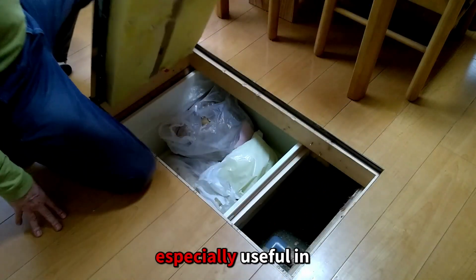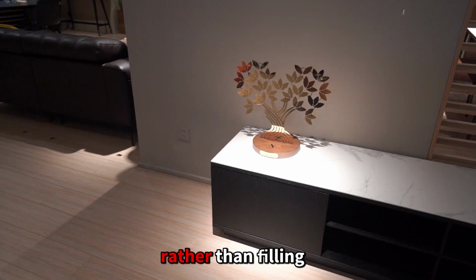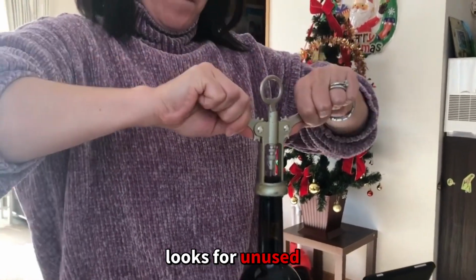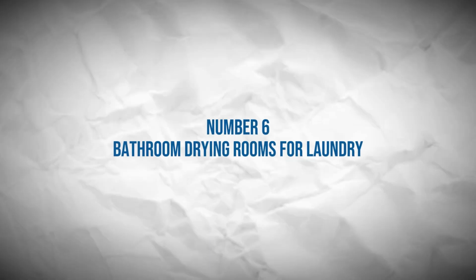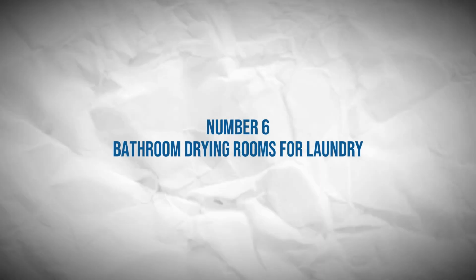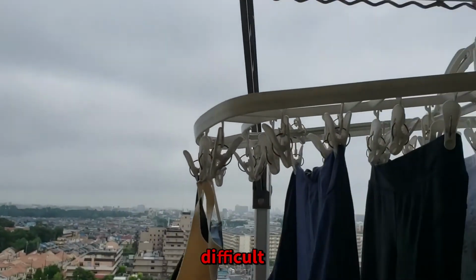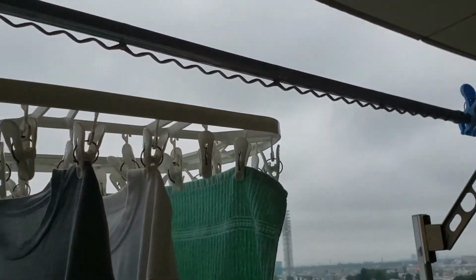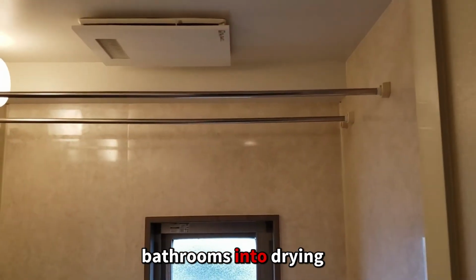This approach is especially useful in smaller homes where additional closets may not be available. Rather than filling rooms with cabinets and shelves, Japanese design often looks for unused spaces that can quietly serve practical purposes. Number 6. Bathroom drying rooms for laundry. Rainy weather can make laundry extremely difficult, especially for people living in apartments without outdoor drying space. Japanese homes often solve this problem by turning bathrooms into drying rooms.